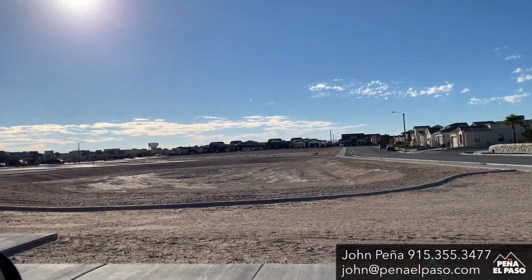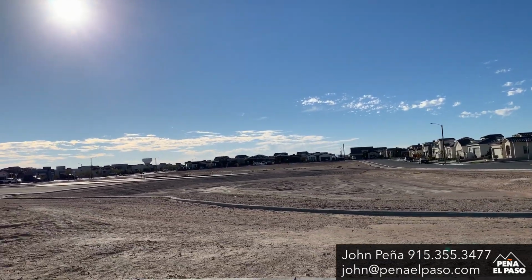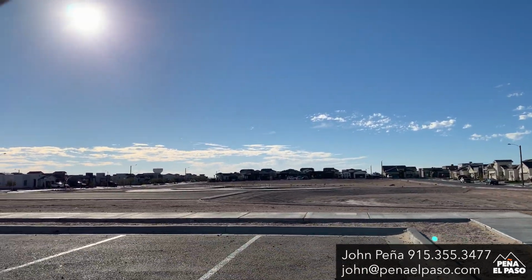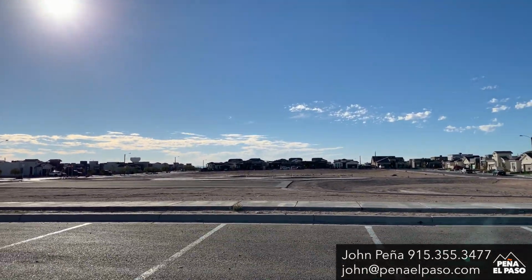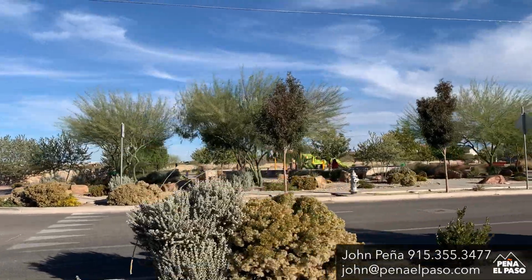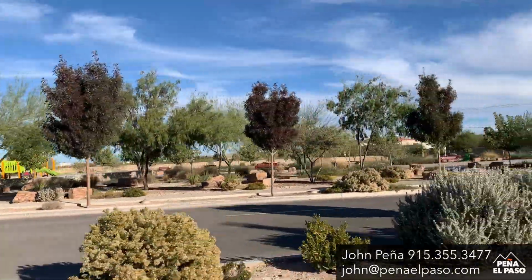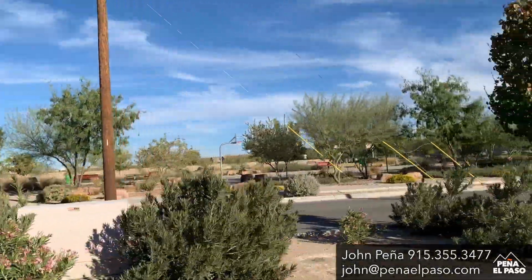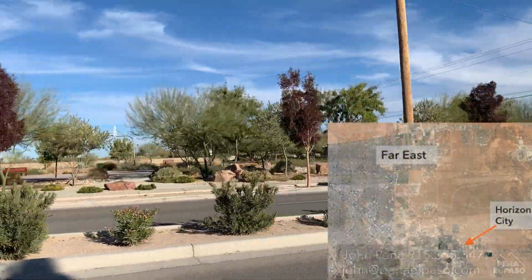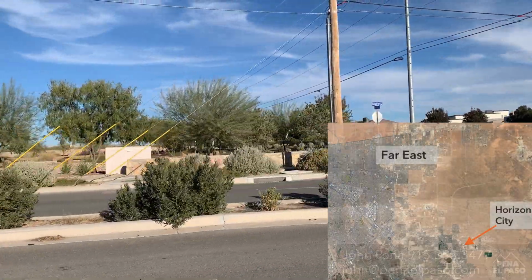So this is Horizon City. The makings of a park to be. You can tell they've outlined the trails and where the grass will go and everything like that. So that'll be a park. It's nice that they're keeping some open green space there, not just crowding them in with homes. So this is the park right by Horizon City development. It's done, not just in the planning stage. Paseo del Este and Emerald Park.